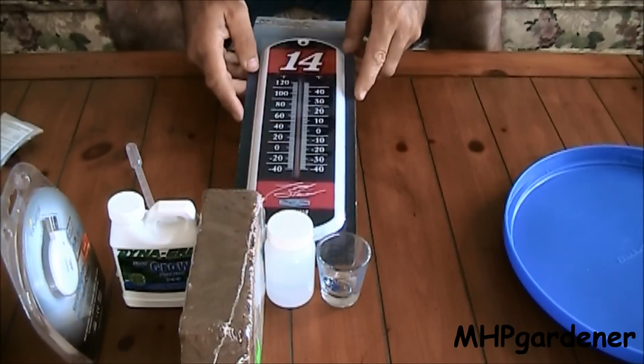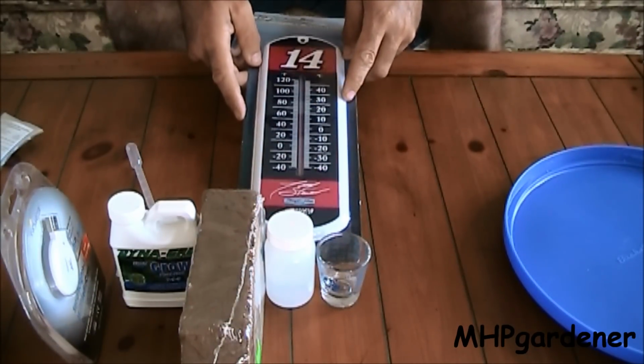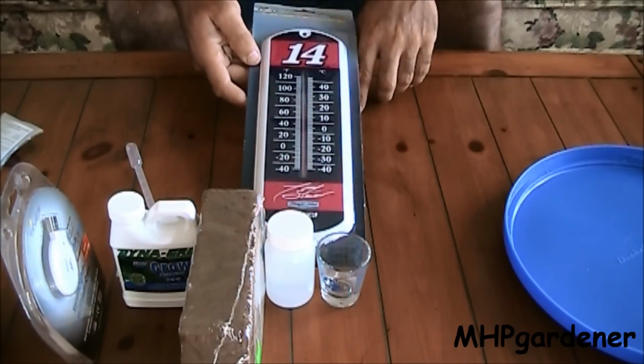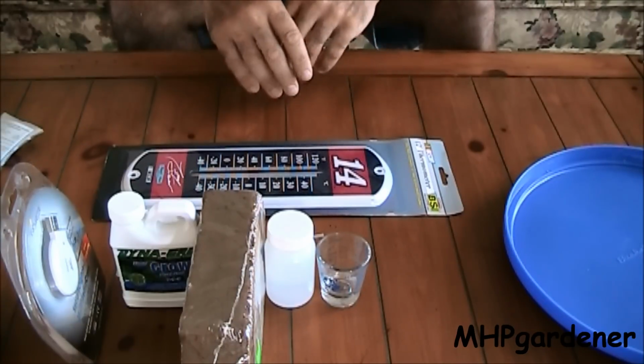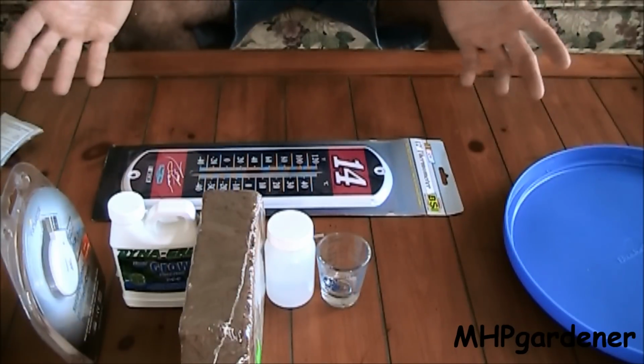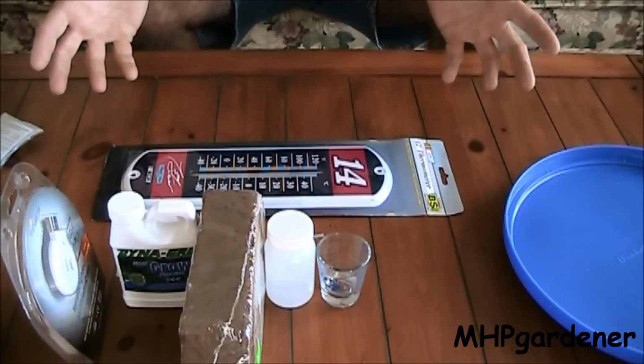And this right here, he's just off the hook with this. You know Tony Stewart's my boy. Sends me a Tony Stewart thermometer. How cool is that? I always look forward to going to the mailbox when he says he sent me a package, because I never know what the heck is going to be in there, but it's always something pretty cool.